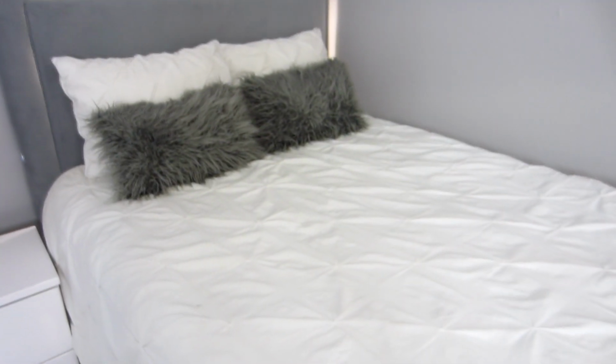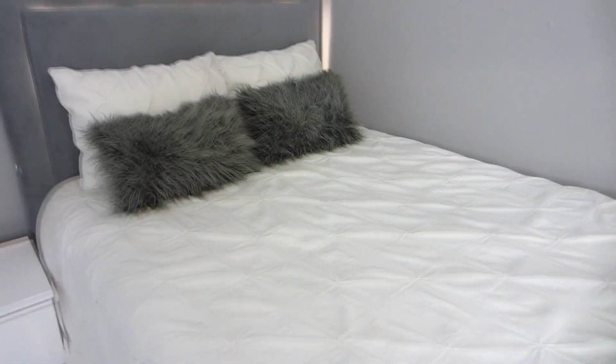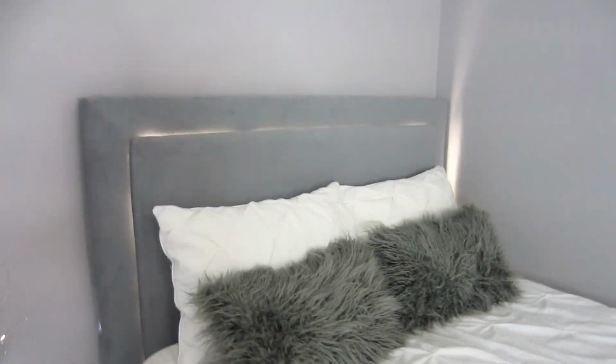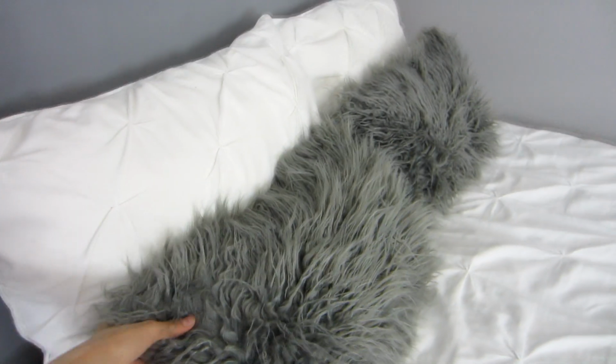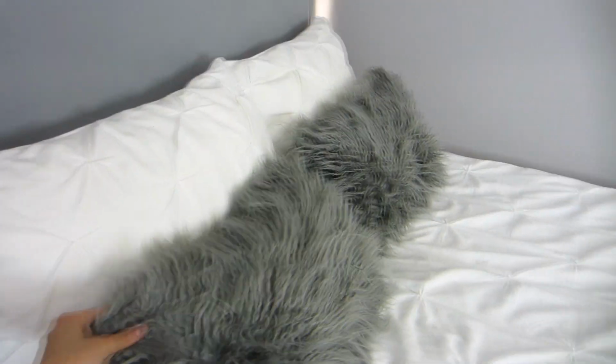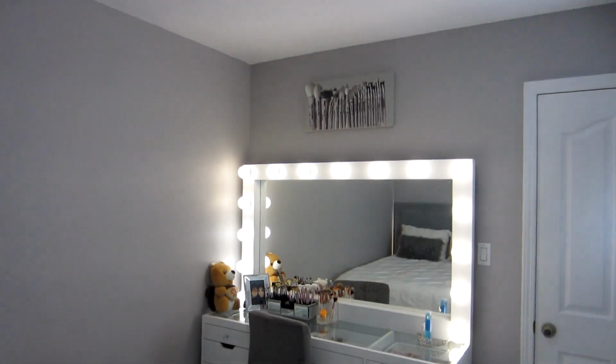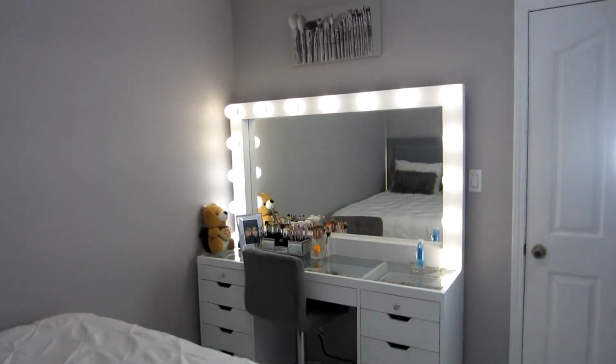And then this white bed sheet, I already had it. I got it at Walmart. It was around $40. And then for these gray pillows, it didn't come with it, but I went ahead and purchased them on Amazon. I had to purchase the covers and the pillows separately, so it was like $30 for those. And this is by far my favorite part of my room, my vanity.